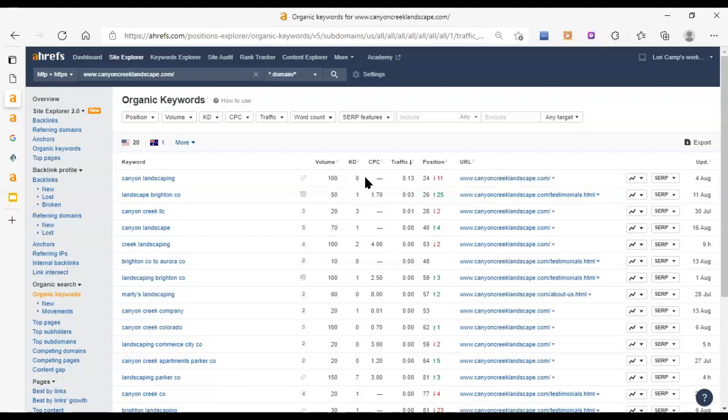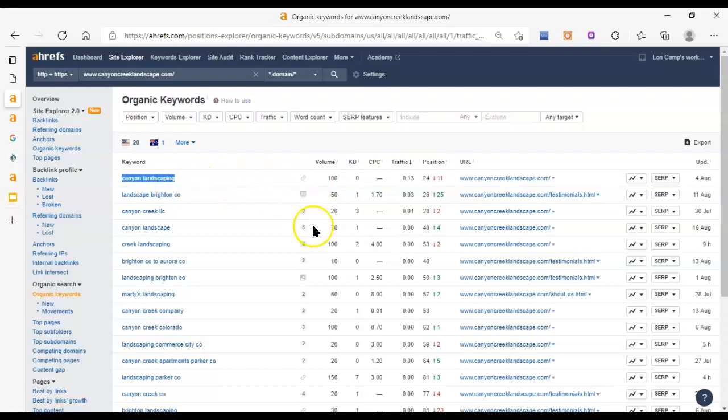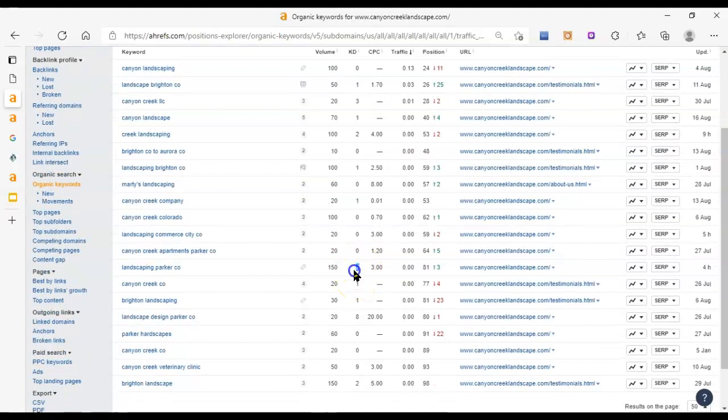SEO is a long game. And so you want to work at it and keep throwing kindling on the fire, and that's going to help to bring you up to the top. But this 0 is indicating it's going to take a lot less time and effort to get to the first page of that keyword than another keyword that might have a higher score, like this one here, landscaping Parker, Colorado, which is getting searched 150 times a month, and you're sitting on the 9th page. And you're actually rising for that one, so that's great.